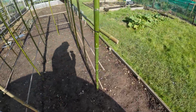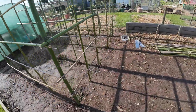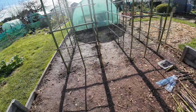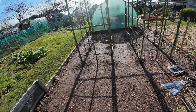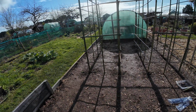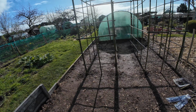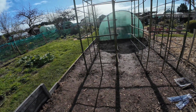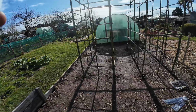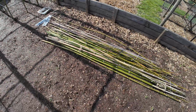So I don't know, I think I'm going to get mixed reactions for it, but we're going to give it a go. I mean, if we can go high, with these pumpkins and squashes, they kind of take over. So if we can use a vertical, but I do know that the shoots like to go into the soil, and that is another way of giving them nutrients. So we're just going to give it a go, and we've got a few left over there.